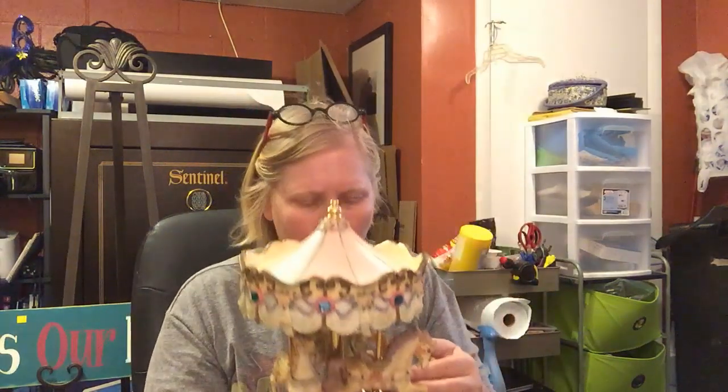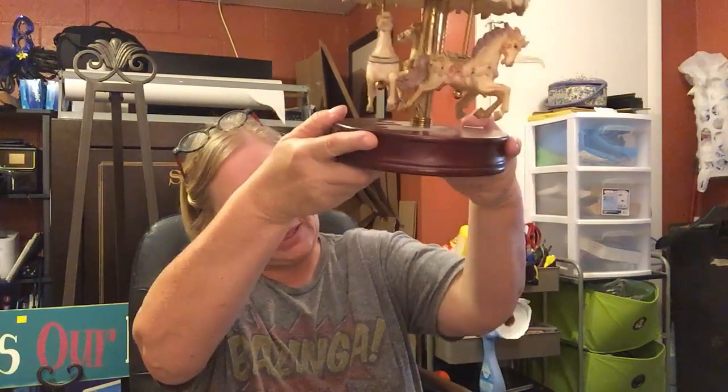But here's the other sham, and then I've just got one more thing to show you, and then I want to tell you a story. So I bought this for $1.50, not $7.50. I can actually see that it's $1.50. And it's a carousel music box, maybe 20 bucks I can get out of this, but it does work.